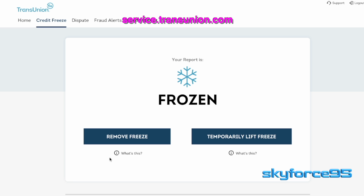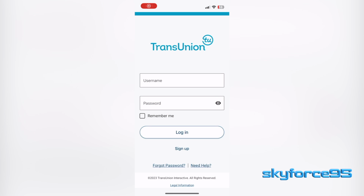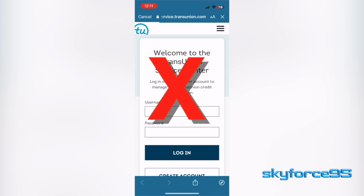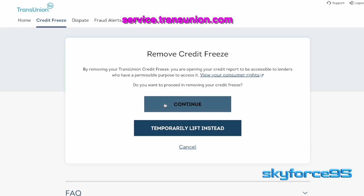Once again, just bookmark this in your web browser because their app is really weird. You can sign in, but then it'll say that you have incorrect login information and it makes you try to sign in again, which is basically just a built-in web browser in the Transunion app. So skip all that and just go directly to the mobile browsing link.